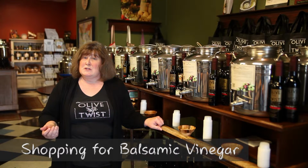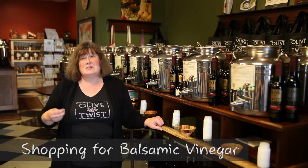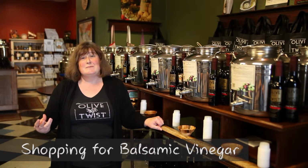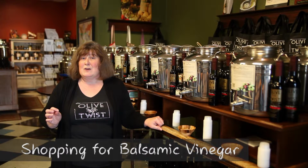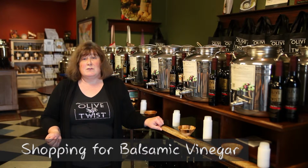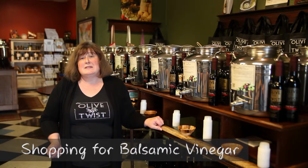You also want to make sure it does not have any corn syrup whatsoever in it and no caramel color. You want grape must, which has been cooked down and barrel aged for at least 18 years. A little bit of red wine vinegar, not any more than 3 to 4%. Then you know that you have a quality product.